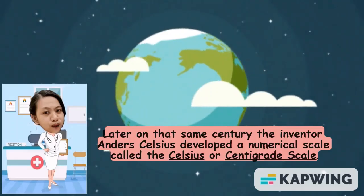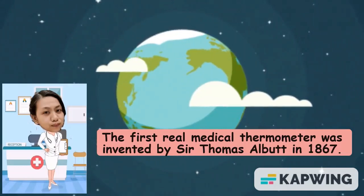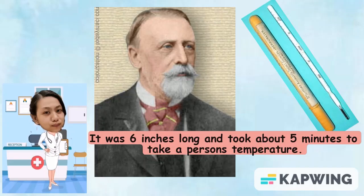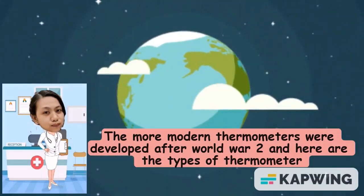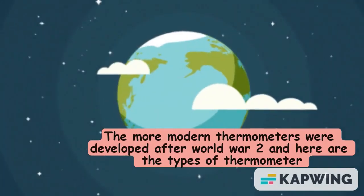Later, in that same century, the inventor Anders Celsius developed a numerical scale called the Celsius or centigrade scale. The first real medical thermometer was invented by Sir Thomas Allbutt in 1867. It was 6 inches long and took about 5 minutes to take a person's temperature. The more modern thermometers were developed after World War II, and here are the types of thermometer.